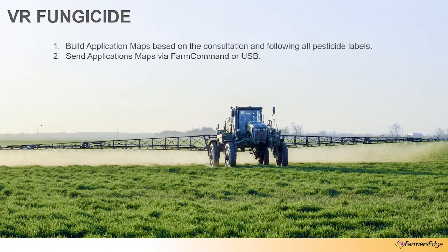Moving on, when we're building the application maps, make sure that we're having consultation and following all pesticide label rates, and sending application maps through either the Farm Command through the CAN plug, or delivering a USB. Both work very well, but depending on your situation, we can determine which one's better for you.